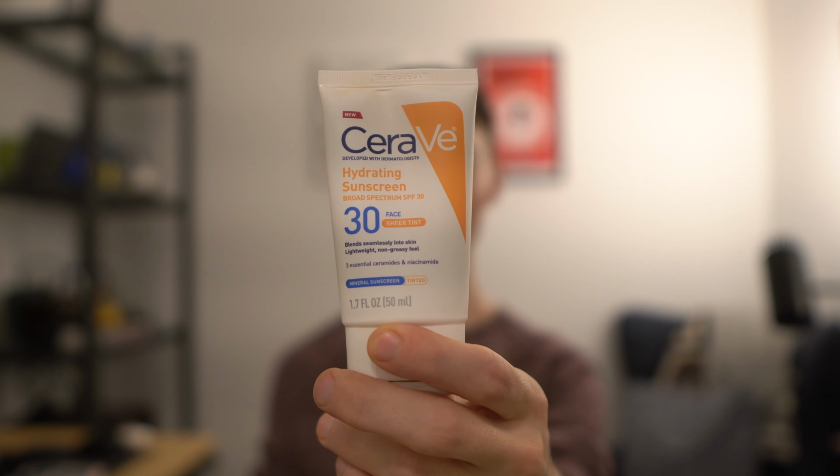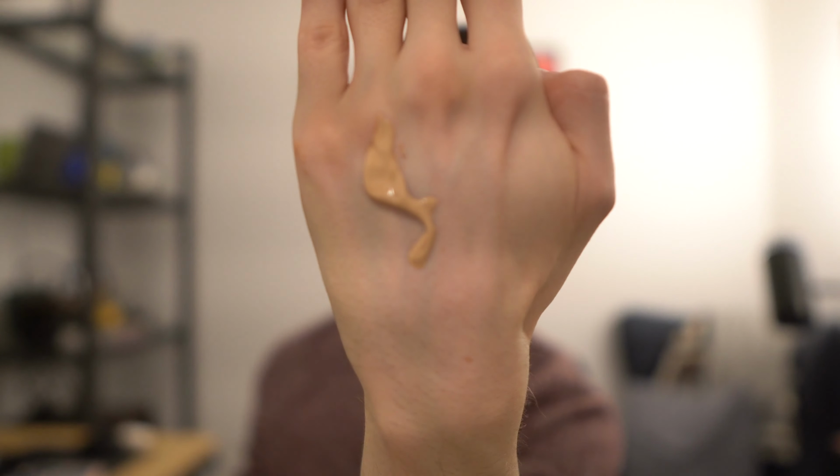Now the mineral sunscreen from CeraVe, it's a little bit on the tan side, so for my skin, I am pretty fair, so it does provide me a nice color, which is nice, but here it is against my skin tone on my hands.